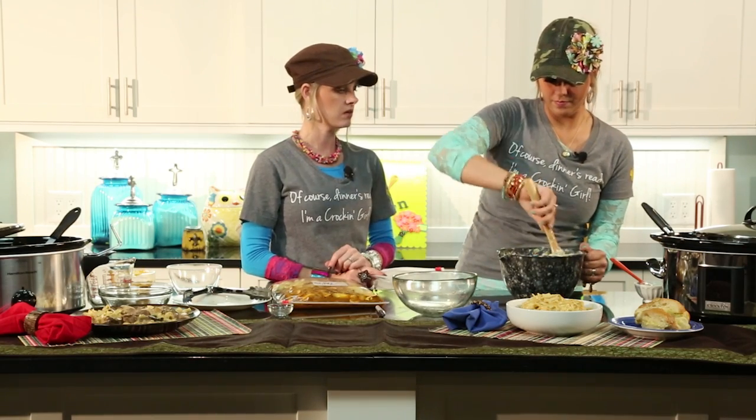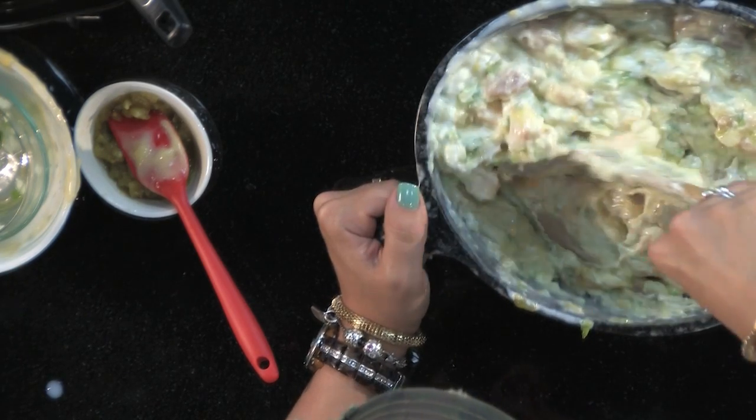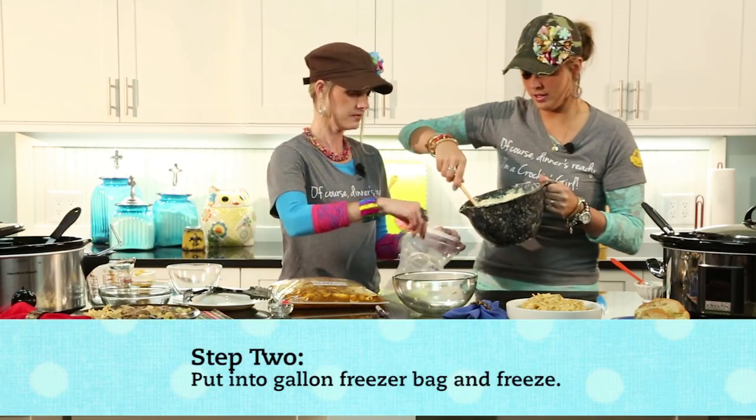That's what I use too. Anytime I can add that whole wheat into my kids' diet. Yeah, add it in there, and they can't even tell a difference. No, they can't.